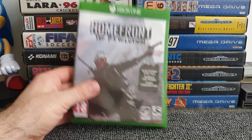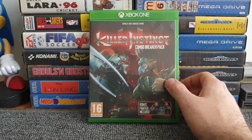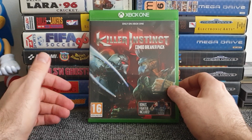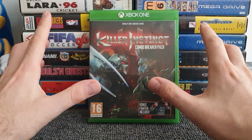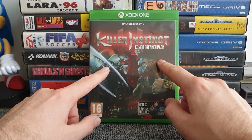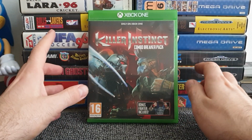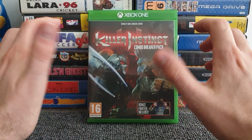Next up, oh yes, do love a beat 'em up. So I do love me a bit of Killer Instinct. Now, I bought this when I got my console as well. Obviously, it came bundled with Forza Horizon 3, like I said. But I picked 2 games off the shelf to play as well. And one of them was Killer Instinct Combo Breaker Pack. Now, I know it's a free download, but obviously this will then unlock a lot of characters. So for me, I had to have it.